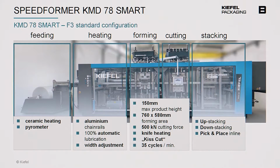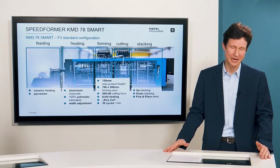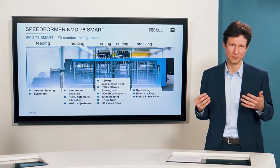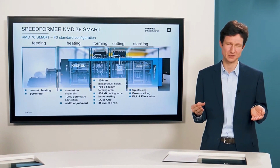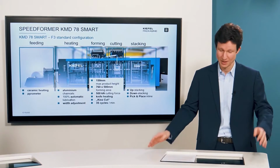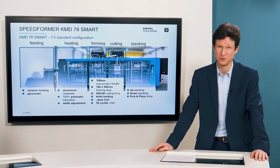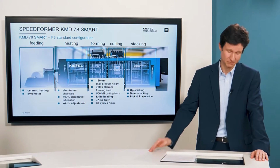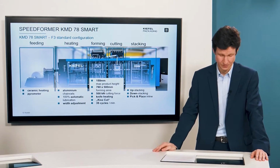Now, I don't want to go too much into the details of the KMD78 Smart, because I believe our KIEFEL partners in your country can do that even better than me, at a time of your convenience and just in your neighborhood. But I just want to name a few highlights of the machine now already, so please join me and follow from the left to the right.